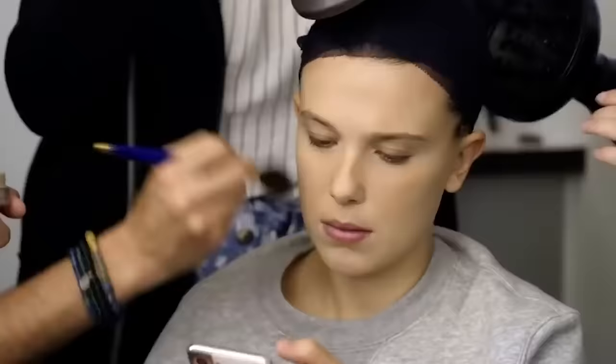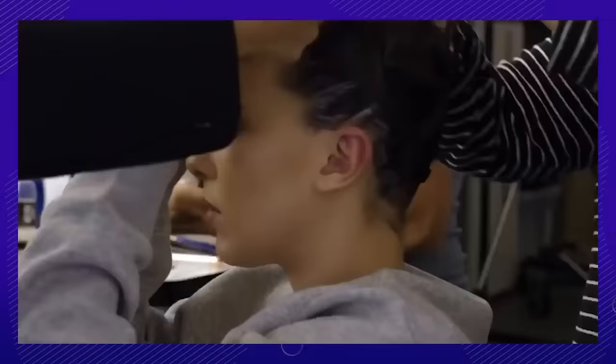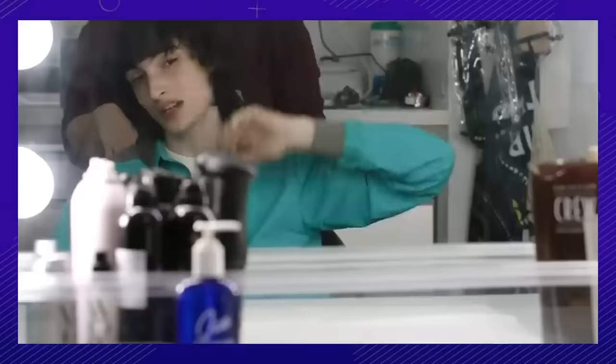Number three, after being mostly bald for her young teen life, Millie decided enough was enough. Millie Bobby Brown refused to shave her head for the role again. So she spent an hour in the makeup chair getting the wig applied, as opposed to Finn Wolfhard, who takes 20 minutes for hair and makeup and he's ready to go. It must be nice to be Finn and just be able to sleep in the morning.